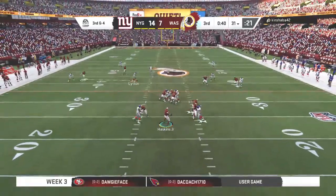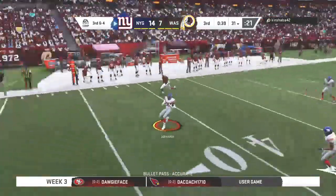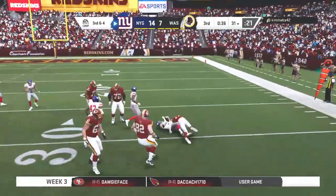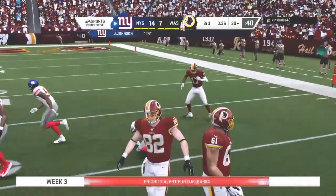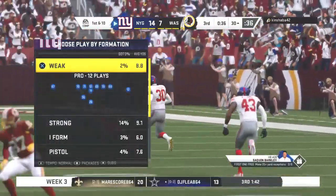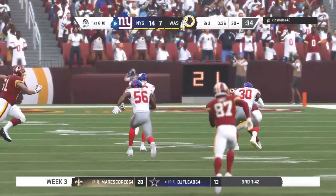From the gun, Haskins on 3rd down. He rifles one that's intercepted. Picked off at the 39. And he will return this one to the 30-yard line. Just a little bit of a rough stretch. 6 interceptions now in these last 2 weeks combined.